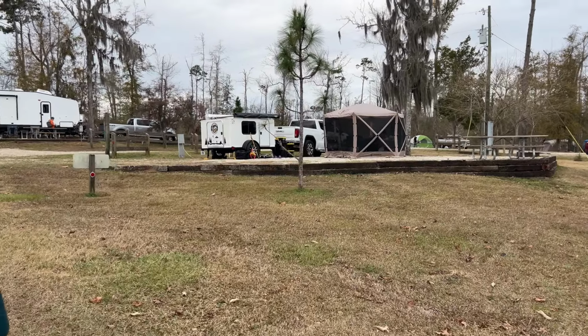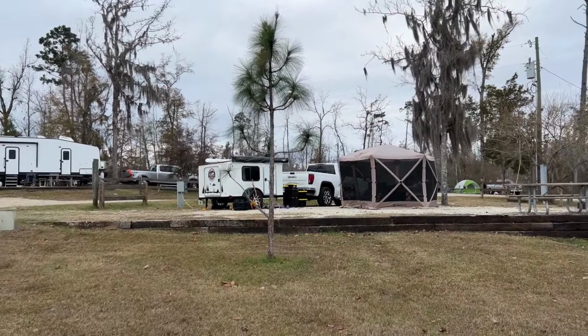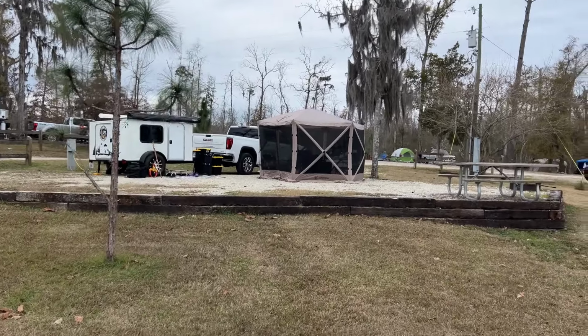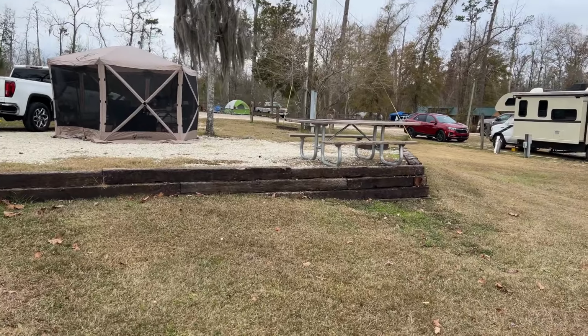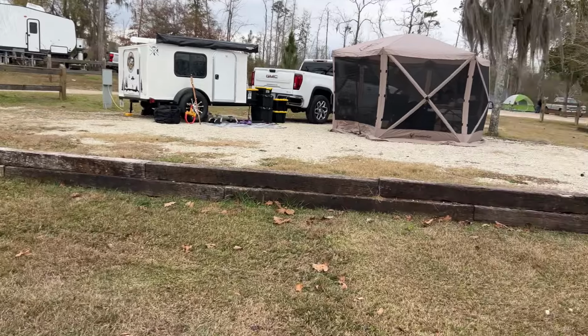But honestly, somehow I got, I think, the best site in the campground. Look how big site 13 is. Pull through, so no backing up. With all this extra room behind and in front. It's crazy.